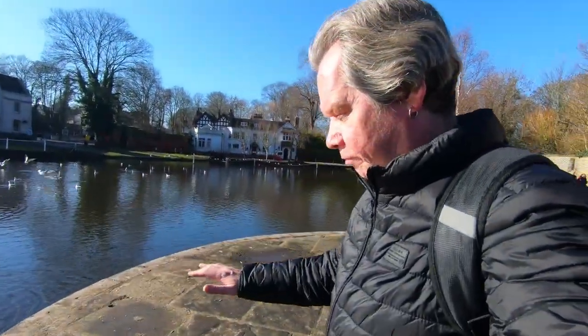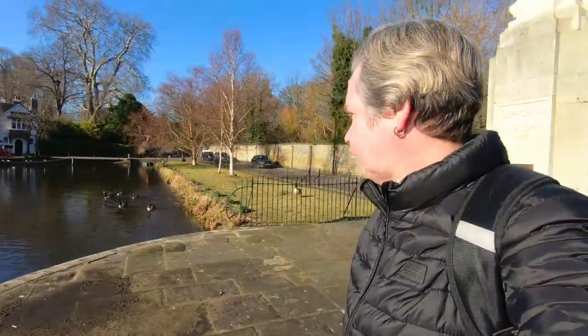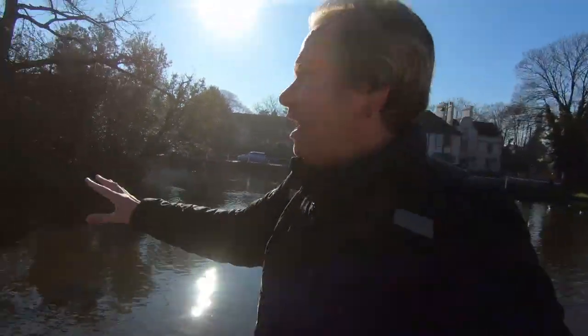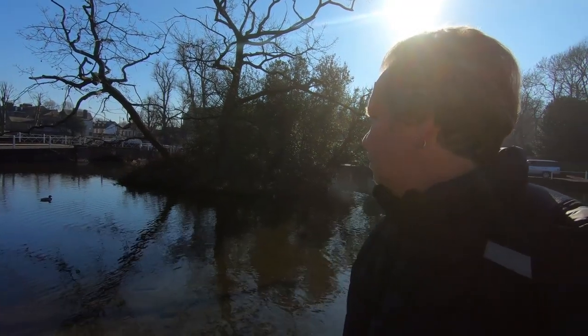Here we are, Carshalton Ponds, one of the sources of the River Wandle. It goes all the way up to Wandsworth. There's Honeywood Museum in the background, which I'm going to take you around at some other point. This was one big body of water up until about the 1820s when the bridge was built. This is an ancient site.